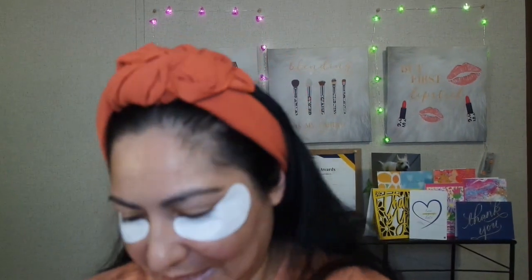I've gained some weight throughout these months, and that mask does not work for everybody. But the benefit of it was that it gave me a glow. That's all I can say for first impressions on the neck mask. And I got that at the Dollar Tree.